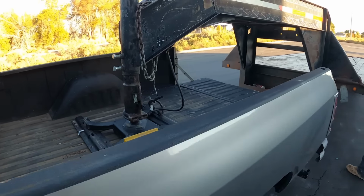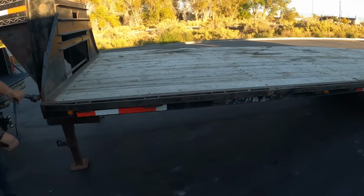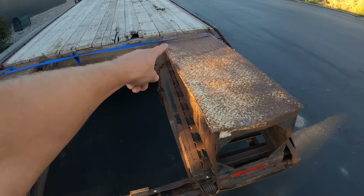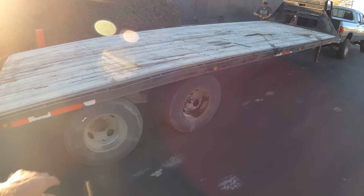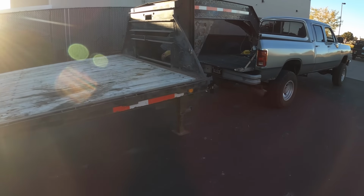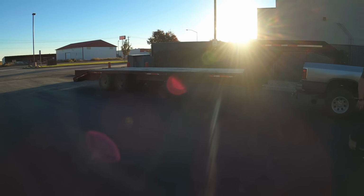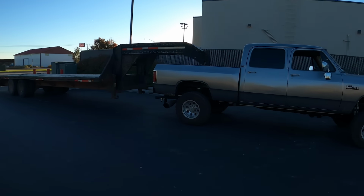All right, back out to the trailer. There it is. New trailer, thanks to Cade. So I think it's a 24 foot with a 6 foot dovetail. Might be 20 plus six, I don't know. We'll measure when we get home. Get out of the sun. There we go.